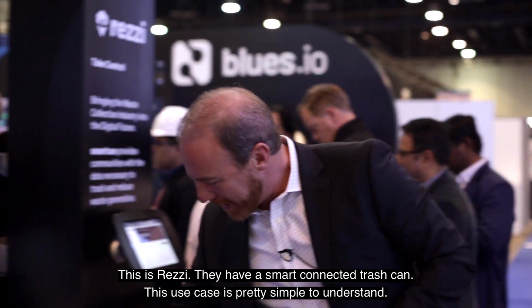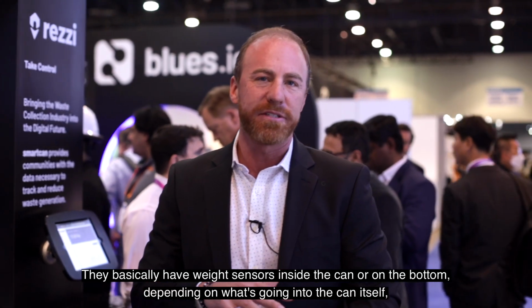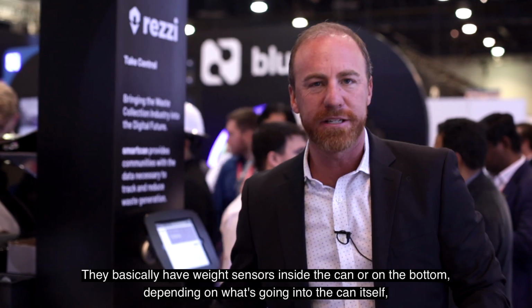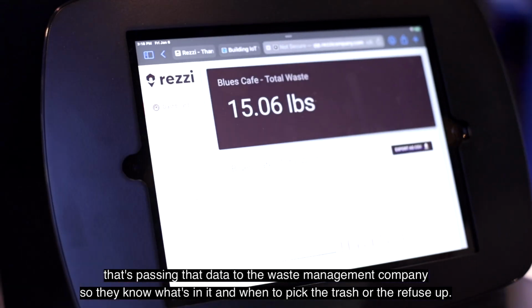This is Resi. They have a smart connected trash can. This use case is pretty simple to understand. They basically have weight sensors inside the can or on the bottom, depending on what's going into the can itself, that's passing that data to the waste management company so they know what's in it and when to pick the trash or the refuse up.